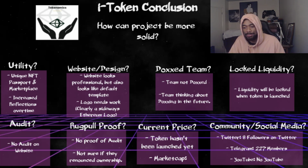All right. So as far as everything that I've talked about over here, I feel like they do have a lot of things they have to work on. As far as the audits, you got to have the audit. That's what lets people know how secure the token is and how much power the team has as far as controlling the token. You got to have the audit. People have to know if it's rug pull proof. It'll be a lot better if the team was doxxed, right? Got to make sure the liquidity is locked.